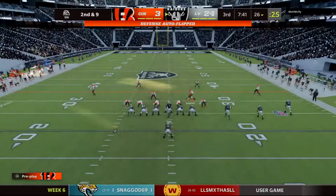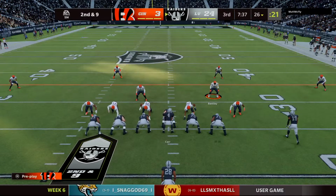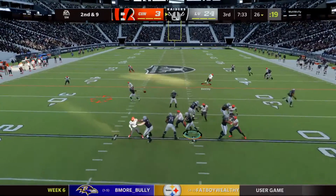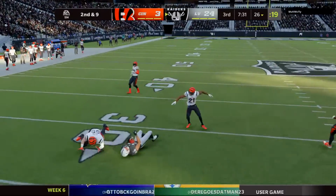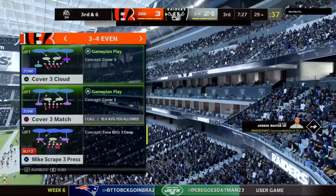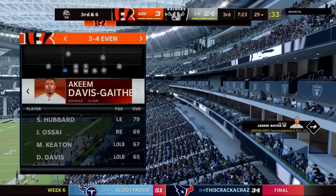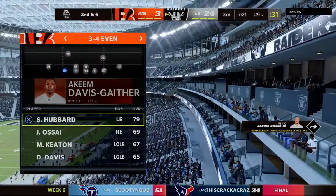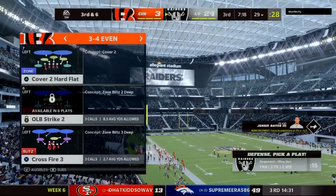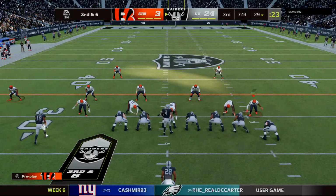Here's 2nd and 9. Now Carr. Open man, completes it to Smith-Schuster. Only 3 yards on the catch. It's 3rd down. Timing is so important on a route like this, because he's going to line up out right and then cut straight across the field. I think the ball might have come out a count or two too late, because by the time he was able to secure it, not much of a chance to turn it upfield.